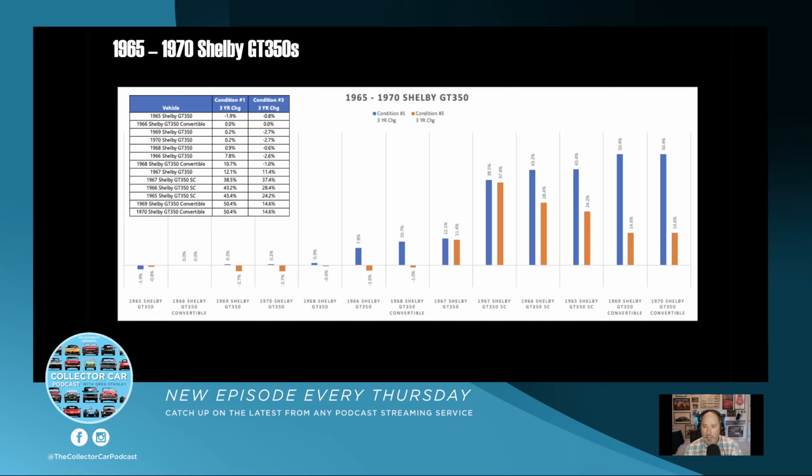All right, so now onto the numbers. If you look at the bar chart here, the blue bars equate to GT350s 1965 to 1970 in number 1 condition, and it's the percent change they did over 3 years. If you look at the orange bar, it's in number 3 condition. Now, for the most part, with the exception of AC Cobras for some reason, the number 1 conditions will always appreciate higher or depreciate faster than the number 2, 3, 4 grade cars. And that holds true here very well.